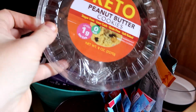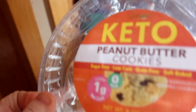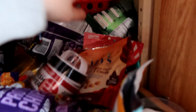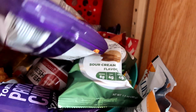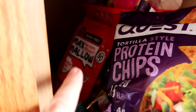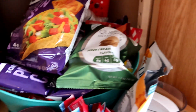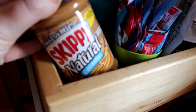I love these Too Good Gourmet cookies that you can also get at TJ Maxx stores. But they're individually packaged, so I'm going to put those somewhere. I've got some Quest chips. I've got some Huevos. So what I'm going to try to do is keep savory, crunchy type things together, and then chocolatey stuff together. I've got some of those Max Mellows back there that I've been scoring at Ross. I've got my peanut butter that I don't need a ton of, but this is the one that I go for. I do drink this a ton.